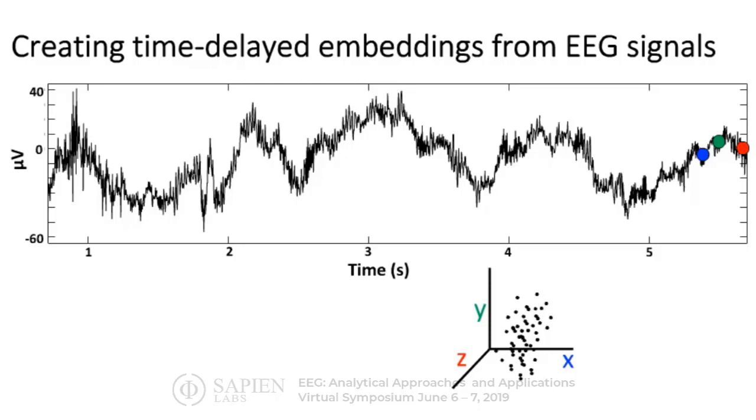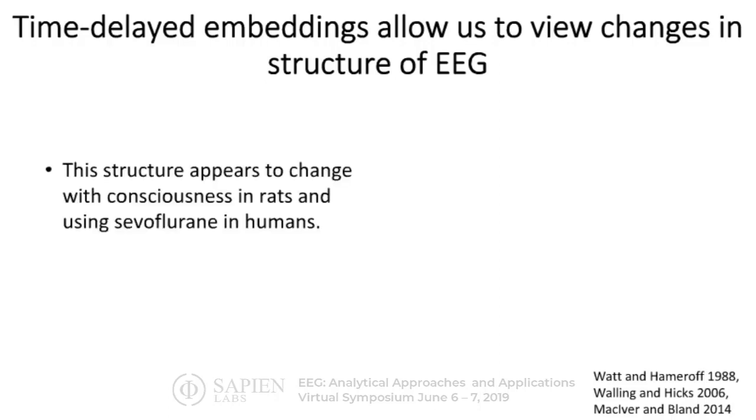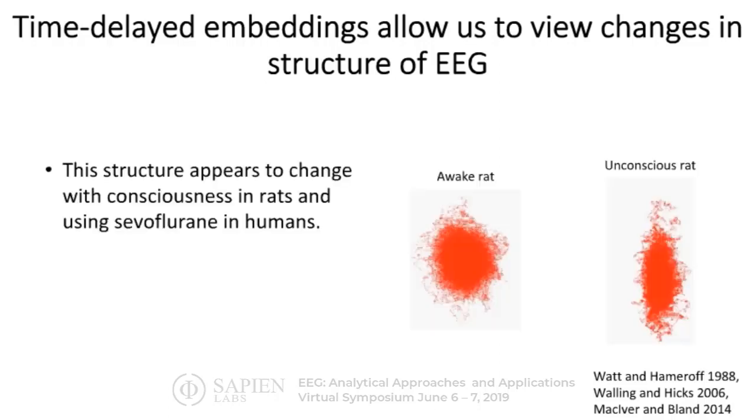So within this space that you finally created from your entire signal, you may notice that the points only explore a limited region, or they may be attracted to just a limited region of space, and so we can refer to them as attractors. And I'm going to call them attractors for the rest of this presentation, but this is what I'm talking about. So what's interesting is that attractors plotted from EEG signals change shape with consciousness state.